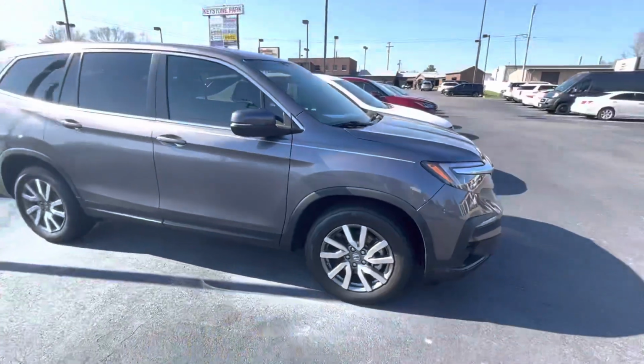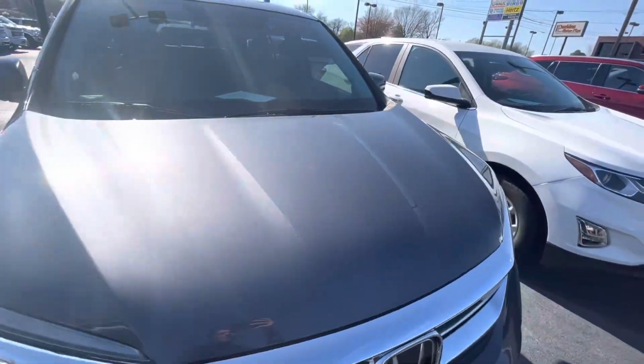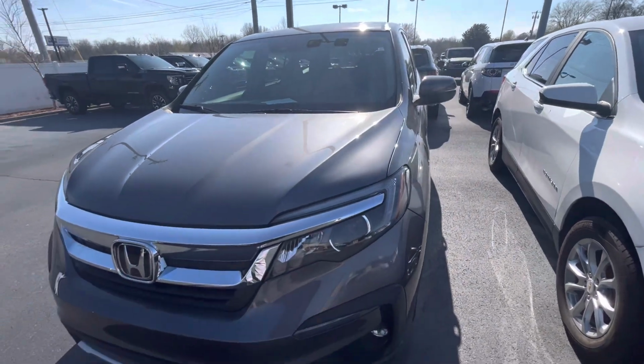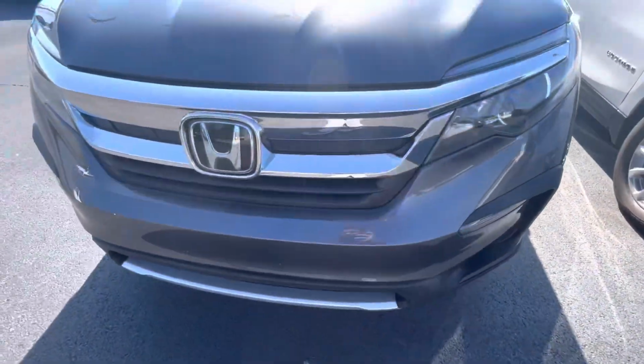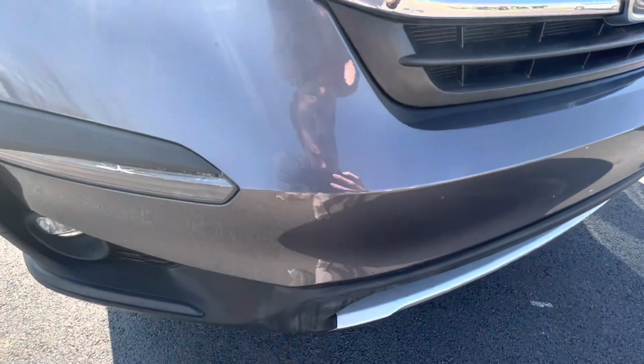But starting here on the front of the vehicle, I'm just looking for any hail damage or any tree nuts and stuff like that that could have caused any damage here to the hood. And I'm not seeing anything. The only thing that I see on all of our vehicles are a couple touch-up spots here in the front from rock chips, things like that.